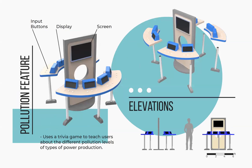And then the final exhibit feature is the pollution feature. This is a trivia-style game where users could queue up and use these buttons here. Questions would be displayed on a larger central screen. These buttons could be used to select options like A, B, or C, and then points are tallied on the screens right here. It's just a way to show that some methods of power do generate more pollution than others. However, I didn't want to get into saying we should use this one over the next, because I wanted to make sure this exhibit was non-polarizing in nature.